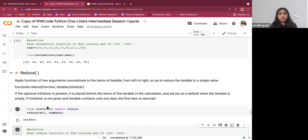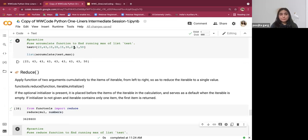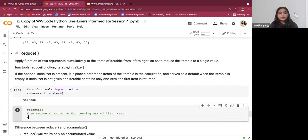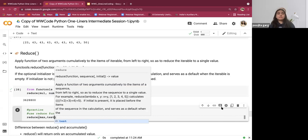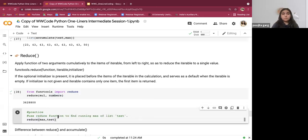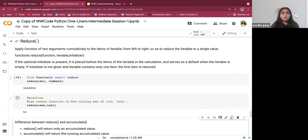Let's practice it for our test case here, where we are calculating the maximum of our test list. Let's see what reduce will give us here. So we are using a max function here and our data is test. Let me know any guesses what reduce will give us here, like which value will reduce give us. Yes, Tripti, that's right. So this will give us 50 because in the whole iterable, 50 was the maximum value. That's great.